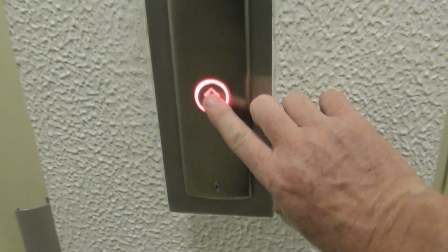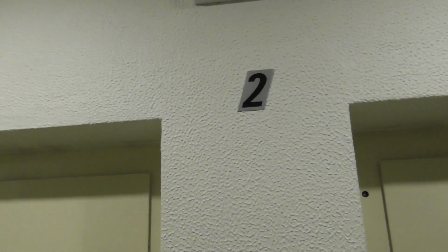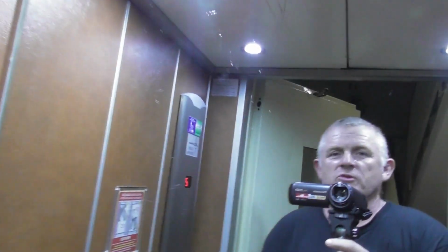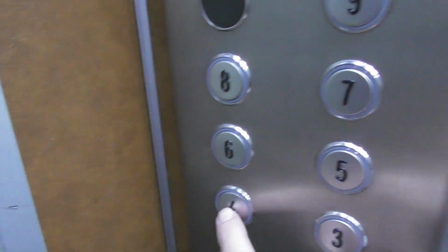Go to the right on the lift. Oh, the alcohol here, of course. And we go back to level 4. And first device.